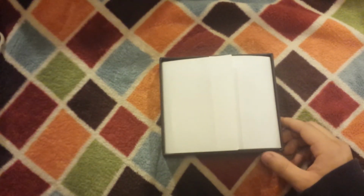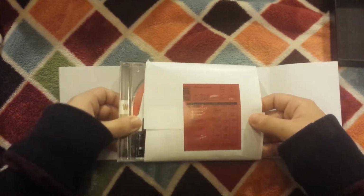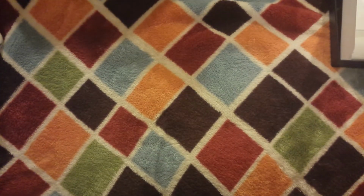Okay, so I actually opened this earlier, but this comes inside this paper. But I thought it would be easier for the unboxing. So here's the box, and then you get the goodies in here. So let me check this out. So here's this, one of the things I don't like about this, because I don't want to throw this away.